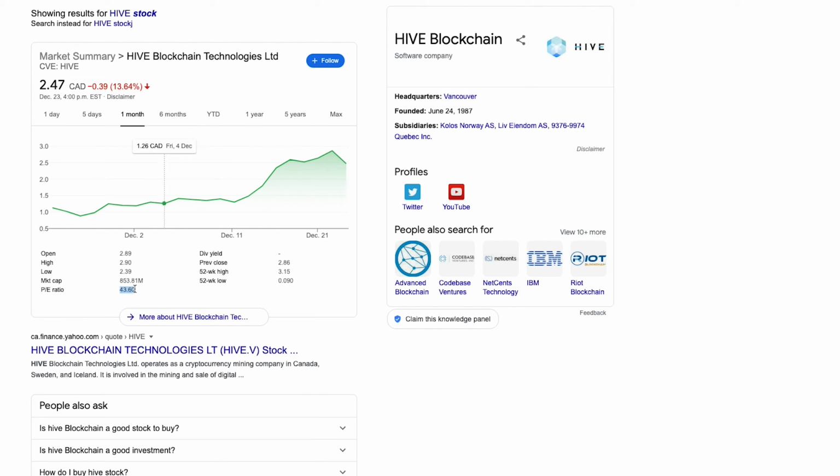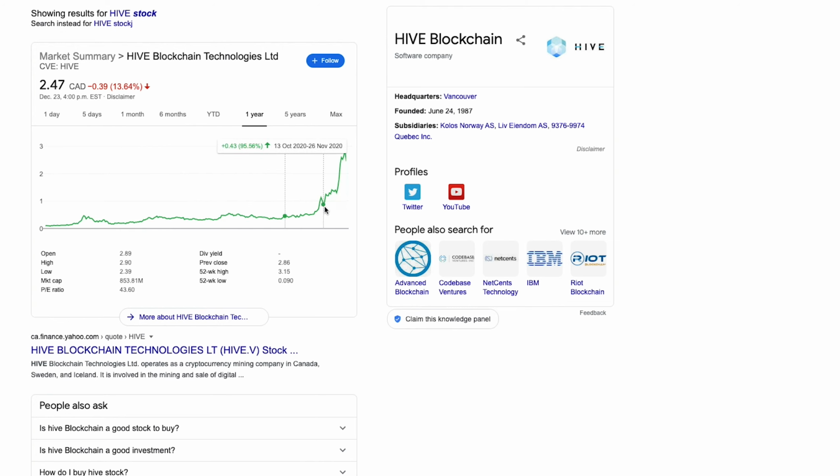Currently, the PE ratio reported by Google is 43.6, which is actually phenomenal for this company, which is a growth stage company. Typically, as I mentioned, growth stage companies don't have a PE ratio. So the fact that Hive does have one, I think gives them even more credibility as a business. But if you're looking at the stock chart and being like, wow, this stock has just run up like crazy, it's up like 500% since October, I think that looking at the metrics and the possibility of the revenue next year, the stock still trades at a relatively okay valuation.